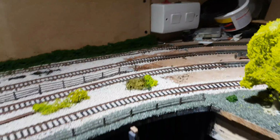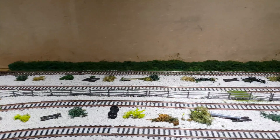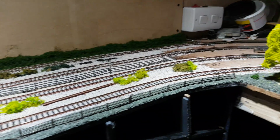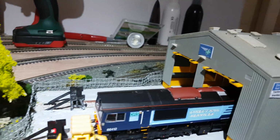I've also done my bridge area now, which I think looks quite good for myself. It's the first time I've ever done anything, but I like it. Obviously it's not as good as some people's on the layout, but it's each to their own. I enjoy it. I enjoy doing everything. It's all been fantastic.